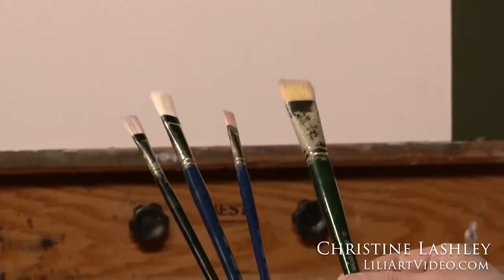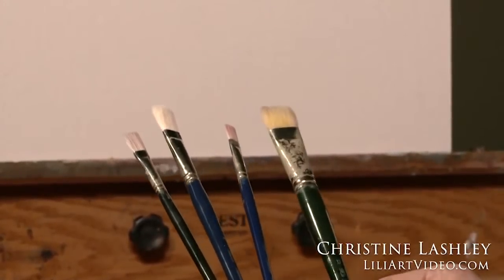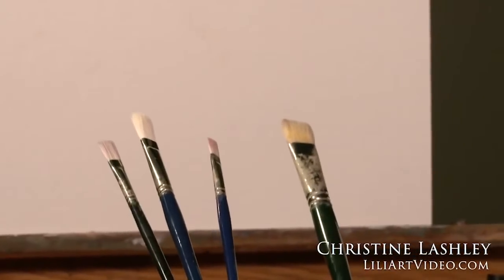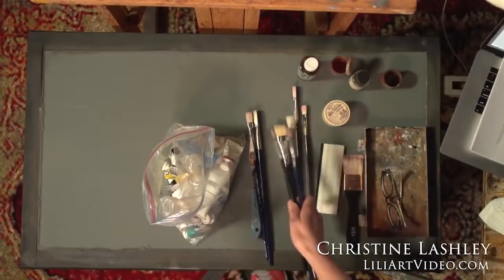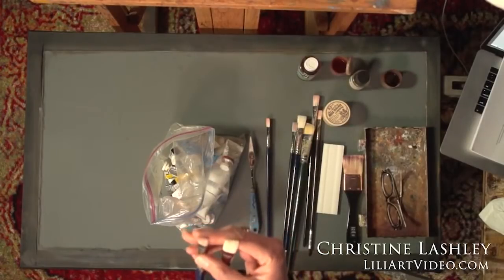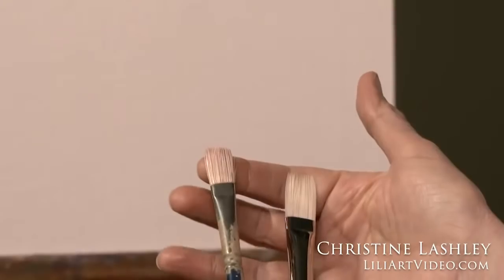Notice this one is a little larger. Sometimes in the larger sizes I like to work with the hog hair, or I guess they're called different things, China boar bristle, but basically I think of these as natural hair or bristle brushes. Over time, your brushes are going to have a stained look to them. They should still come to a chiseled point.